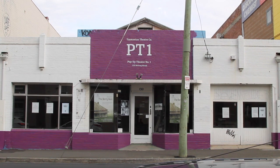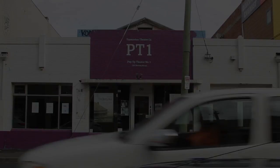We had this show scheduled, The Berryman, and we couldn't get a theatre. There wasn't a theatre available in Hobart, and also because so much of the play takes place outside, I was very keen to design a set that was wide, and I wanted a really wide space. And none of the theatres in Hobart really have a broad enough stage.